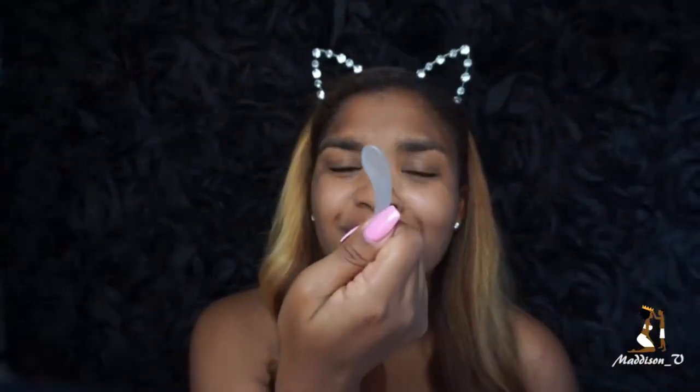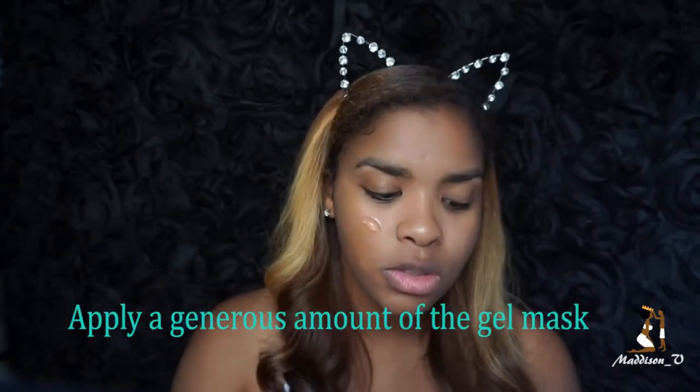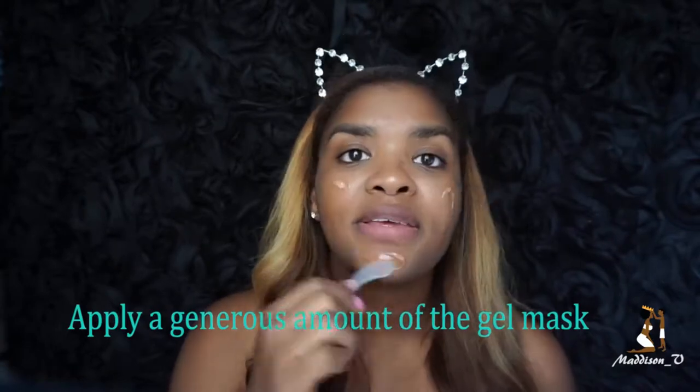Remember where I got this from? But it's a little scooper and I use this for pretty much any kind of mask or moisturizer that comes in a jar so I don't have to get it all under my nails and stuff. And I am just going to put a generous amount.